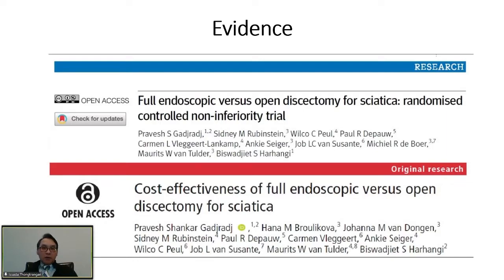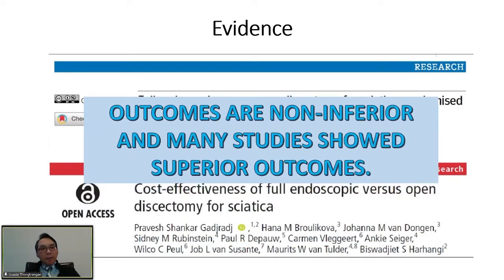Just this month alone, February 2022, there are 2 papers talking about the outcomes of endoscopic spine surgery. And basically, the bottom line is that it's not inferior, and in many studies, they are superior outcomes comparing to the open surgery or some other types of minimal invasive spine surgery. Click, please. So that's what I'm talking about. The outcomes are not inferior, and many studies show superior outcomes.